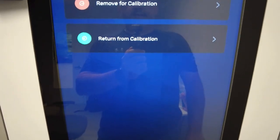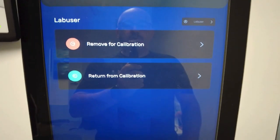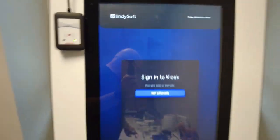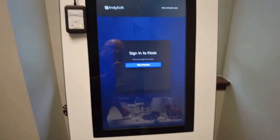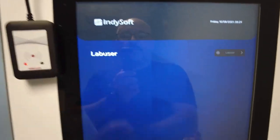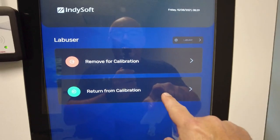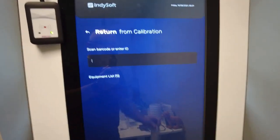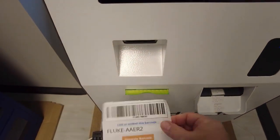And if I wanted to take the other item out, I could, but at this point, I'm just going to log off and take what I've got back to the lab. All right, so now I come back from the lab. I've got the tool calibrated, so I'm going to log back in. This time I'm going to return it from calibration. Same Fluke meter barcode. We'll go ahead and scan it.